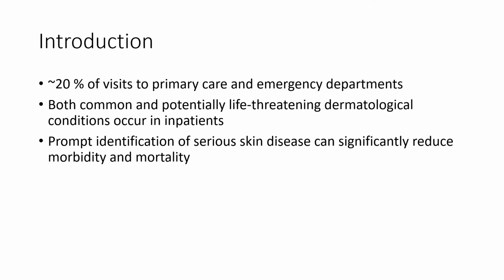So why are skin presentations important? Approximately 1/5 or 20% of visits to GPs and to emergency departments are because of skin complaints. It's important to recognise that both common and potentially life-threatening skin conditions can occur in inpatients. Promptly identifying serious skin disease can significantly reduce morbidity and mortality for patients. In this presentation, I will focus on a couple of common skin presentations which are important for you to be able to identify as foundation doctors.